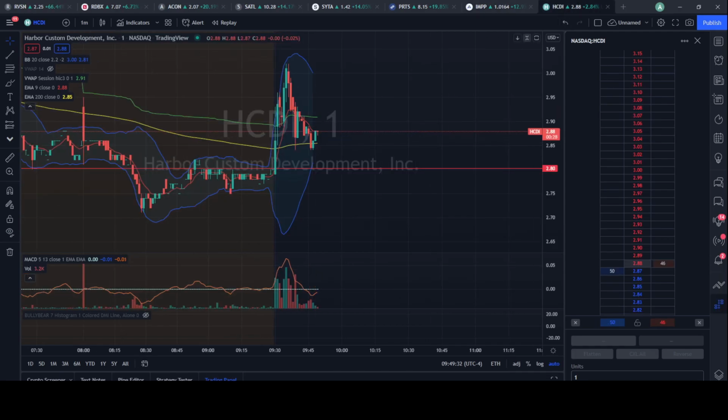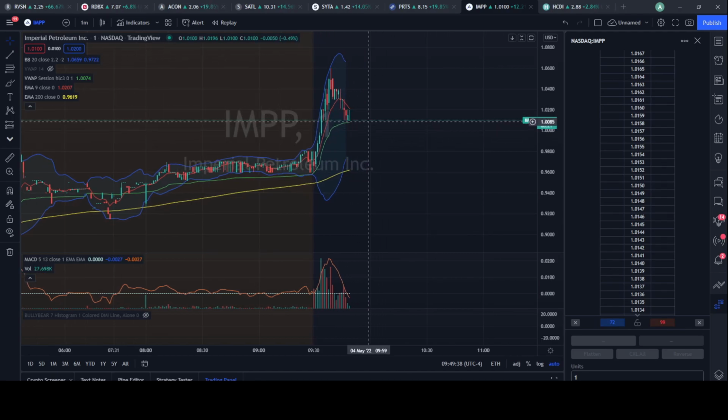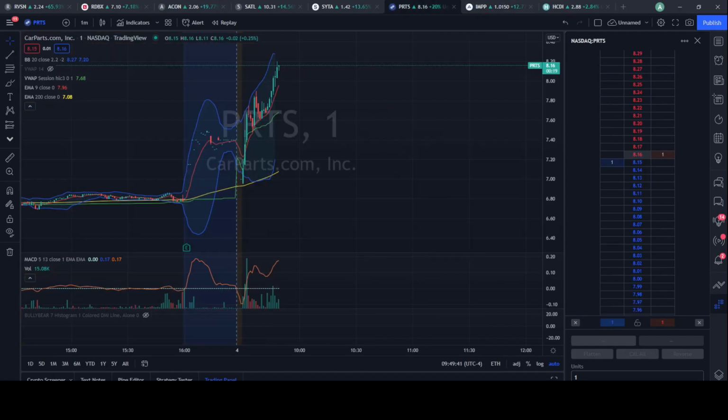and that are playing by our rules. I don't really like things that don't play by our rules. This one's not doing too bad. We might be able to take a play off Imp, but again, it's one of those stocks I don't really like playing.